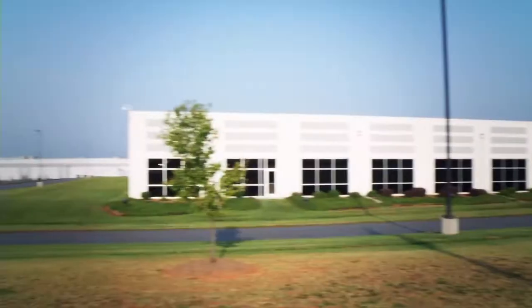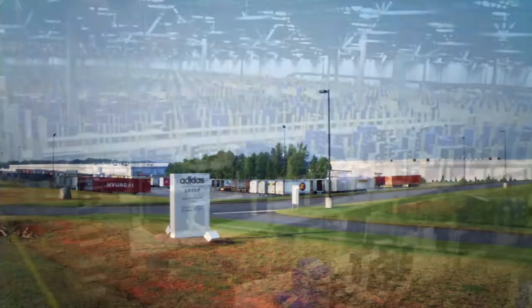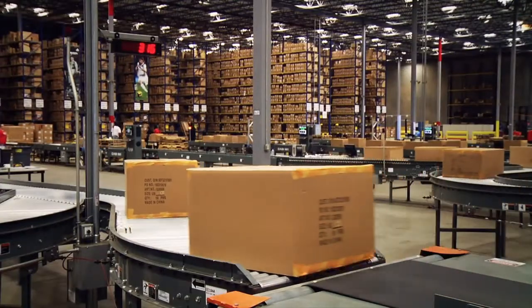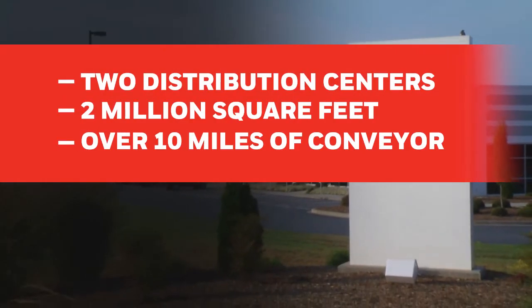The Adidas Group, the world's second largest clothing and consumer goods manufacturer, chose Intelligrated, in conjunction with Sedlak Consulting, as the automated material handling equipment system supplier to design and build the largest Adidas Group distribution site in the world.